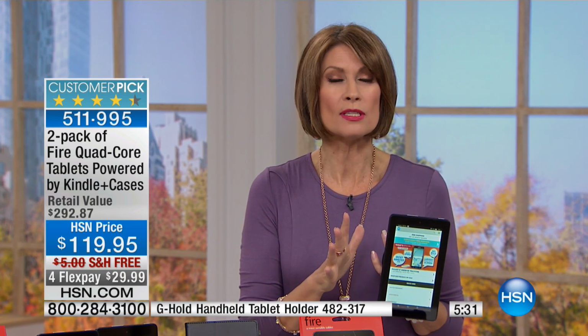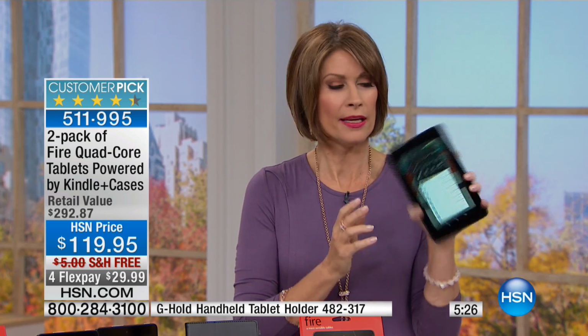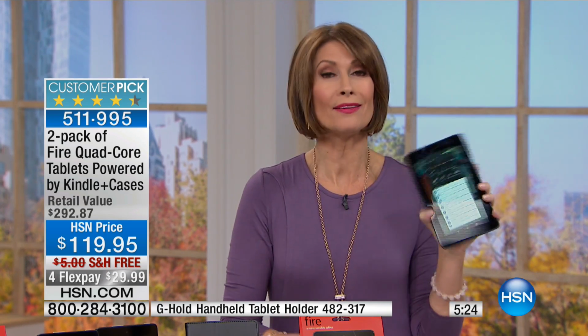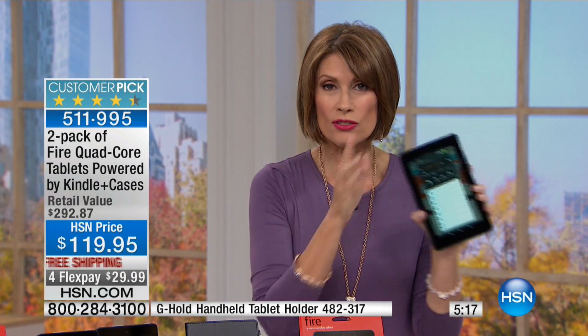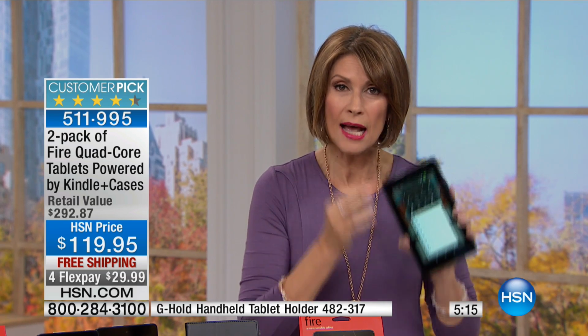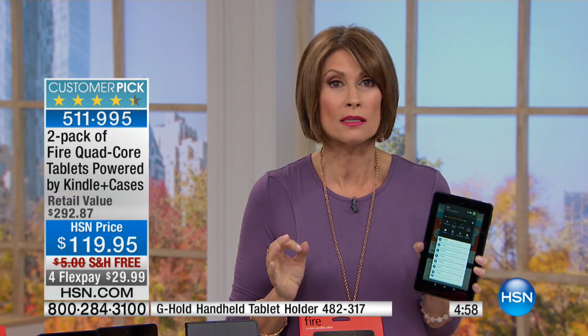It is a 2-pack that we put together that truly is going to give you a tablet that you will take everywhere. You know, it's great to have the grip on it. I love that you can just hold it in your hand. And of course, we're going to give you not 1, but 2 cases included with this. So you're going to get 2 of the Fire tablets that are powered by Kindle that are so completely, amazingly durable. And on top of all of that, to give it to you with the apps that we're including, with the cases, and with free shipping and handling to get it home, this is an awesome, awesome tablet.